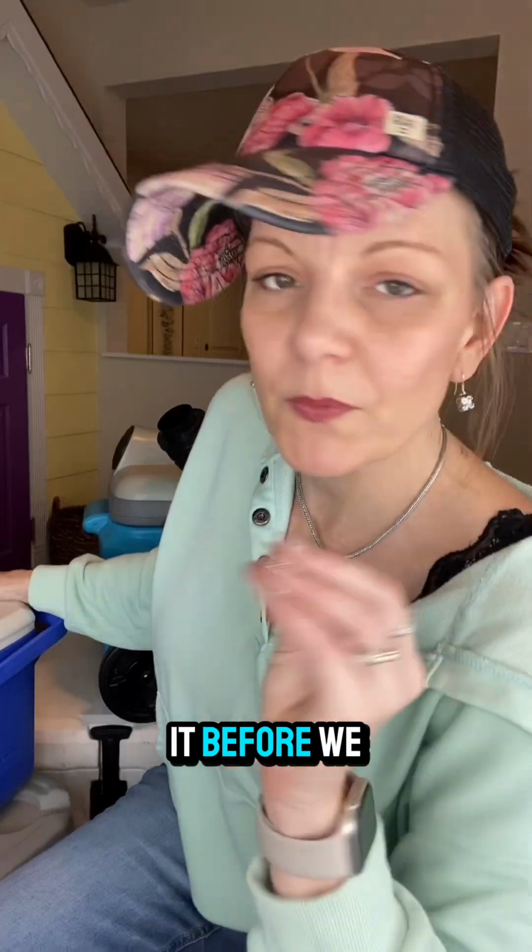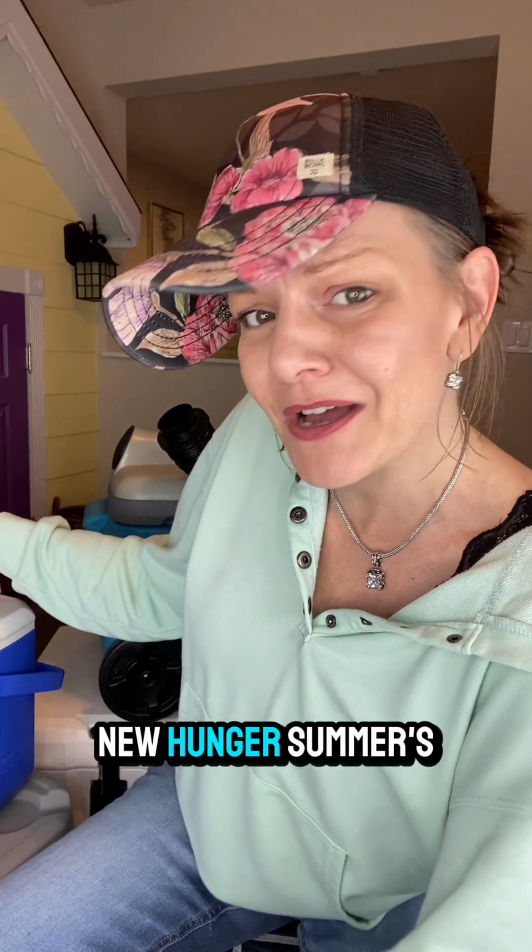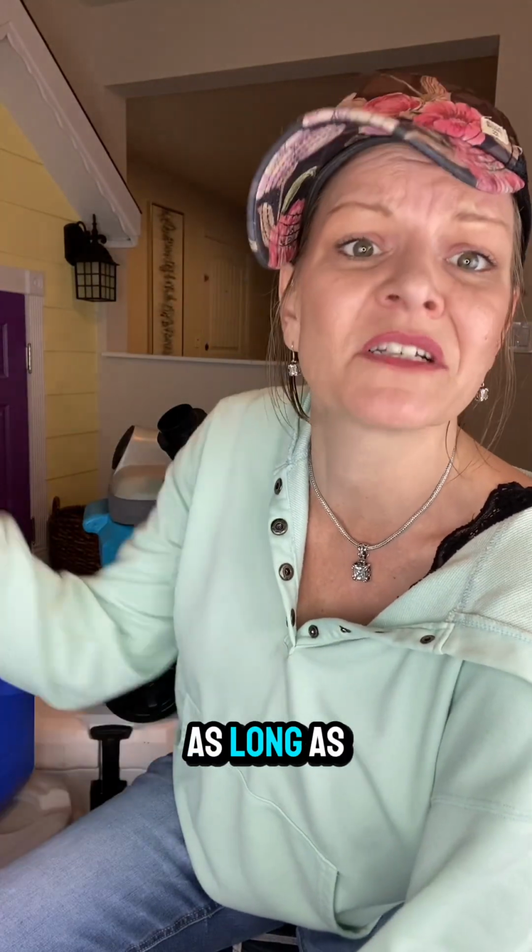Let's get into it. Before we get too far ahead, I must warn you that my coolers are a little dirty from the end of the summer last year. You know how it goes. Summer's rough. By the time you pack everything away, you're like, I don't really care what they look like as long as they don't smell on the inside.